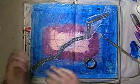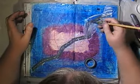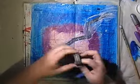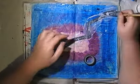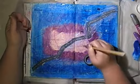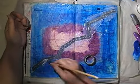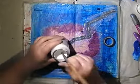I like to put a coat of some sort of glue underneath and on top. So I am using some Mod Podge, matte medium Mod Podge. Not my favourite, I prefer my Liquitex matte medium, but I did get this on special, so I'm a bit of a price snob rather than a brand snob.